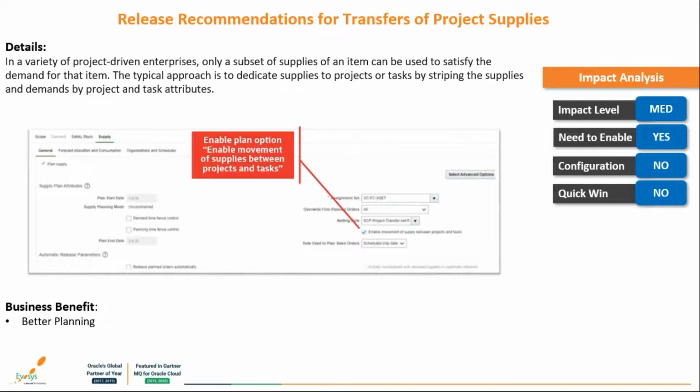And with this update, the result of such a plan will be to produce a recommendation to move supplies from one project with excess to other with a shortage. So this update basically will help move the goods from one project to another in cases there are any shortages. And talking about the business benefit here, then it leads to better planning since we'll be able to reduce the inventory costs which are there, and we'll be able to easily move the goods from one project to another in case of any unforeseen situations.